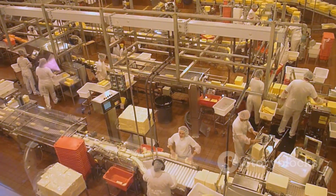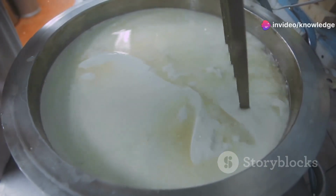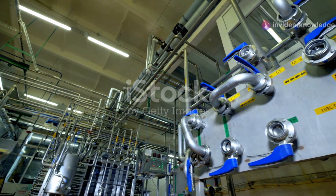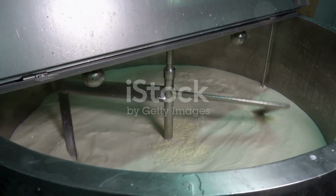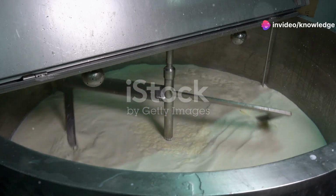Section 5, Safety First, the pasteurization process. Before our cream can become butter, it undergoes a crucial step, pasteurization. This process, named after the famous scientist Louis Pasteur, is all about eliminating harmful bacteria and ensuring the safety of the final product. The cream is gently heated to a specific temperature for a precise amount of time, effectively neutralizing any unwanted microorganisms.